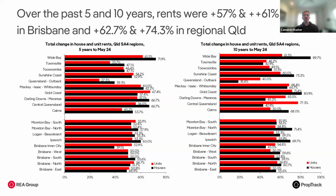Now, if we look over the past 5 and 10 years, you can see that most of the rental growth that's happened over the decade has come in the last 5 years. 57% increase in rents over the last 5 years in Brisbane compared to 61% over the decade, and 62.7% increase in rents over the past 5 years in regional Queensland compared to a 74% increase over the decade.